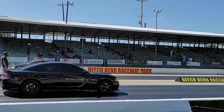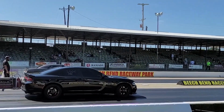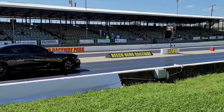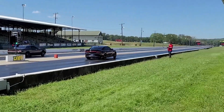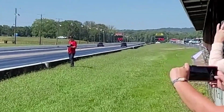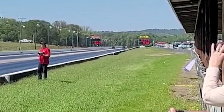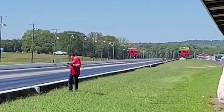970 for Lee on the right lane, 960 on the left lane, so Lee's gonna leave 1/10 sooner. Here is Lee Swift, who went on to win the Hellcat class. Get him, Lee. And Lee wins it, 974 to a 973.